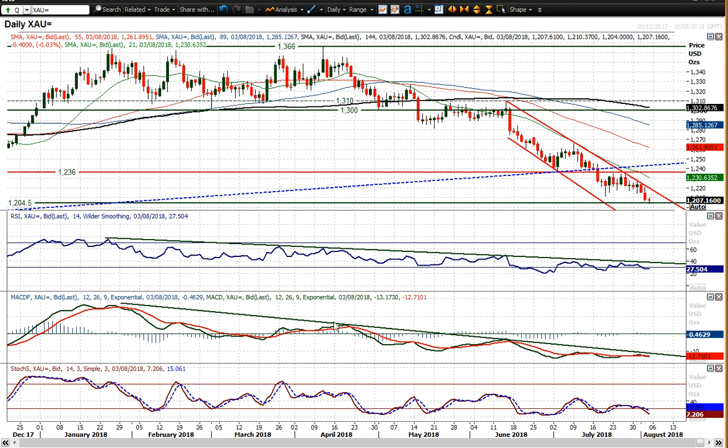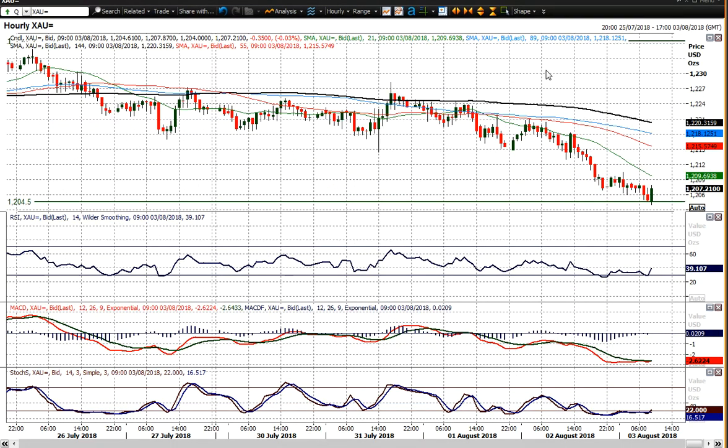You've got these momentum indicators which are all still bearish. RSI is still trending lower. MACD line is still trending lower. Stochastics, if I had drawn a trend line in, still trending lower. So it all looks fairly negative, doesn't it? And rallies are a chance to sell. You can see that on the hourly chart.